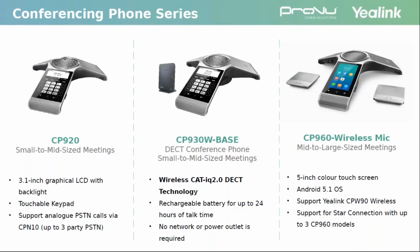So it's great where cabling is an issue, so you can connect to the W60V base station, or if you just want that flexibility to be able to move it from one meeting room to another, instead of having to have one unit in each room. And then the docking station automatically charges, and when it's not on the stand, you should get about 24 hours talk time. And again, this one works well for your small to mid-sized meeting rooms.